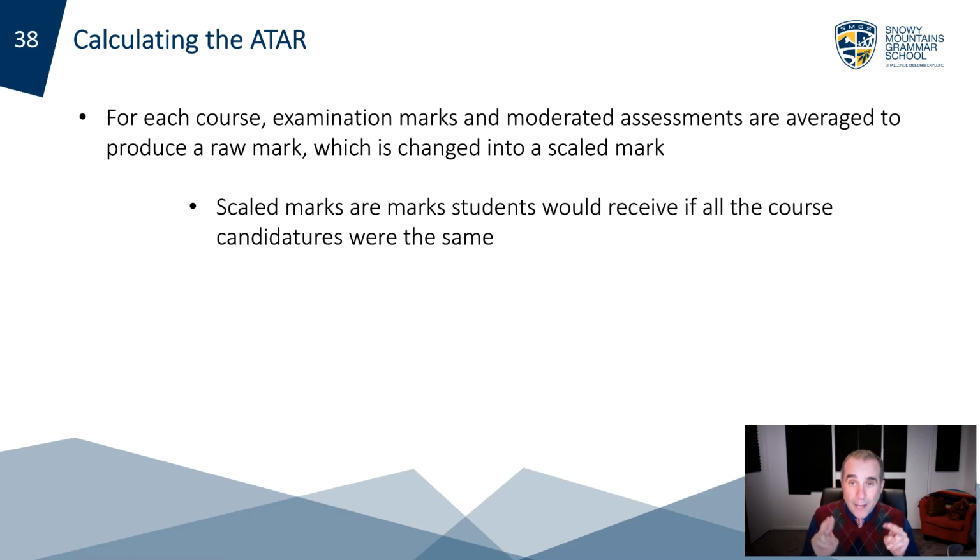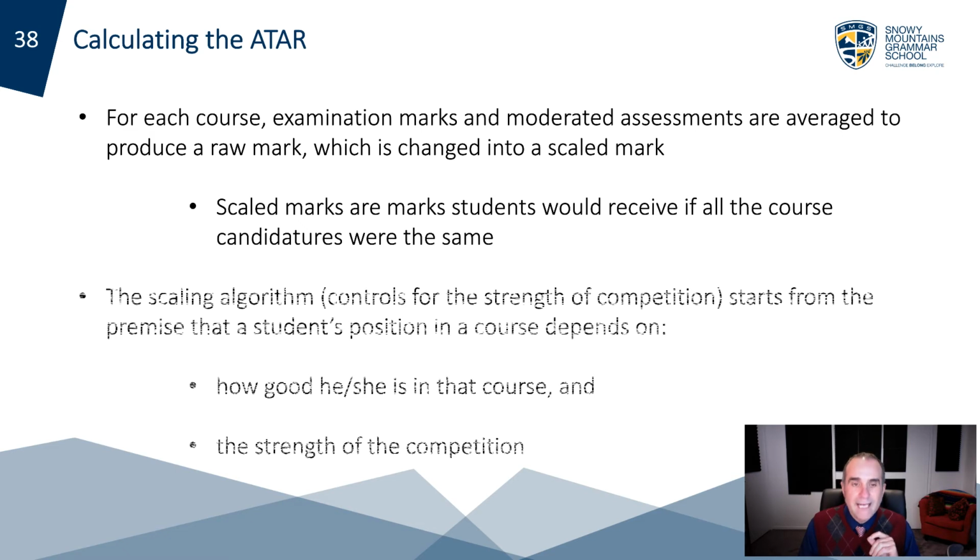Okay, that's a raw mark, and that's changed into a scaled mark based on the competition in each of those courses. So the scaled marks are the marks that students will receive if all the course candidates were the same. So there's a scaling algorithm which controls for the strength of the competition. It starts from the premise that a student's position in the course depends on how good you are at the course and the strength of the competition.